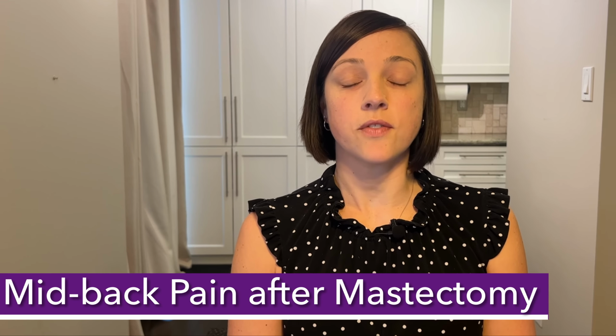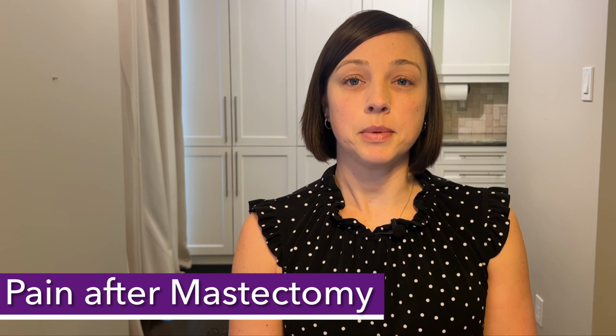Do you find that you have a lot of tension between your shoulder blades after breast cancer surgery? Maybe that tension in the mid-back is working its way up to your neck area. There's a lot that happens with our whole chest area with surgery, and the mid-back area is a really common place for compensations to show up.